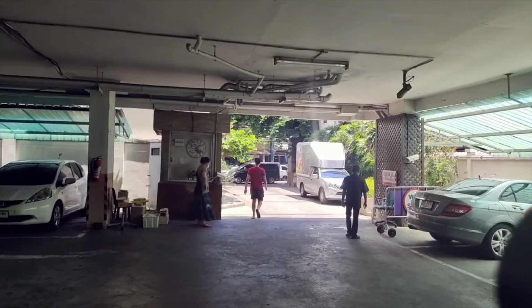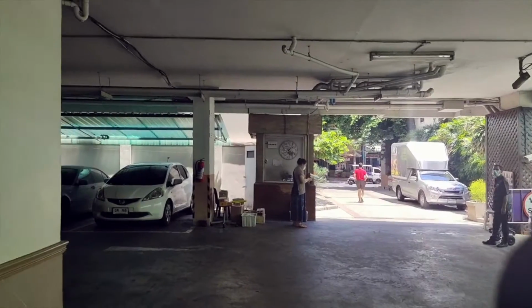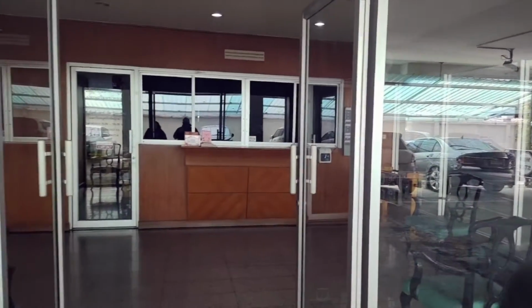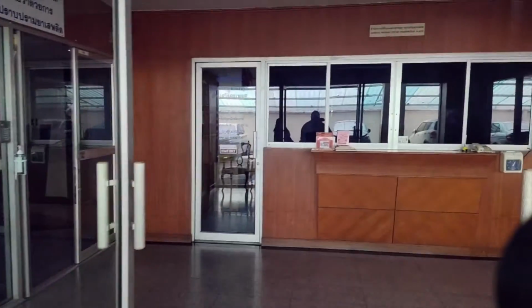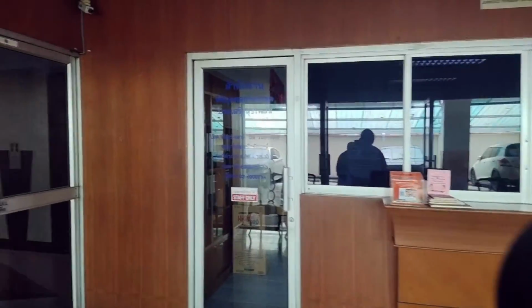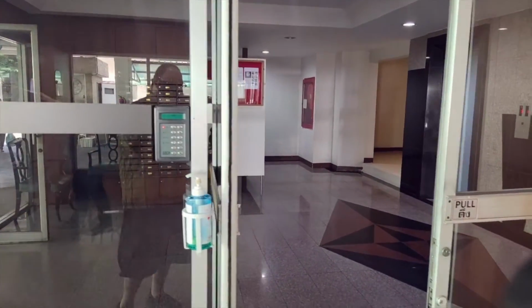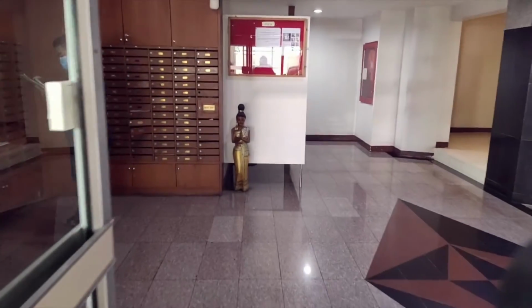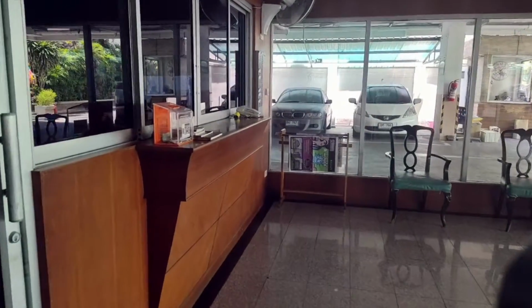So you enter from this main entrance, and then this is the main lobby area. There's a parking, and they have a secure key system. You can key in and then you go inside, and these are the mailboxes for each of the apartments, and then you take the lift up there. Each of the areas has its own dedicated two lifts.